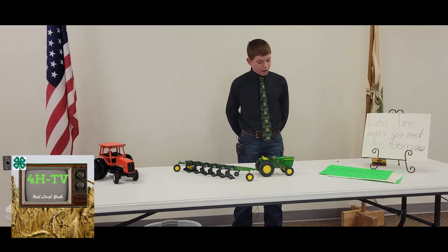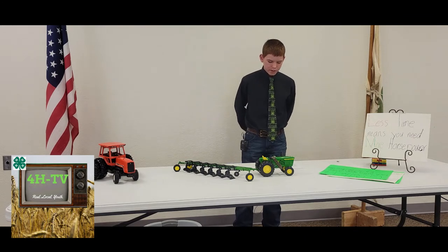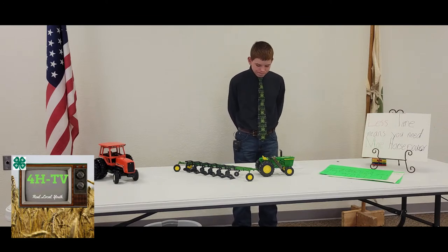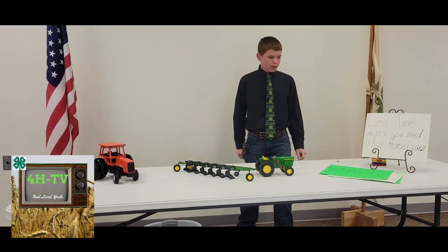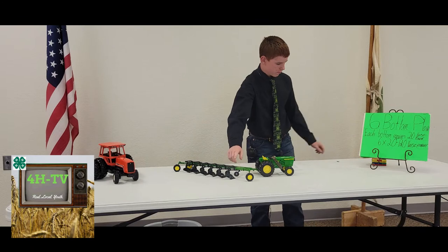In order to do this, I will show how much horsepower will dissipate at each point power is needed. For this demonstration, I will be using 1/16 scale size tractors, and I will be using a 6-bottom John Deere plow. As a rule of thumb, each plow needs 20 horsepower.